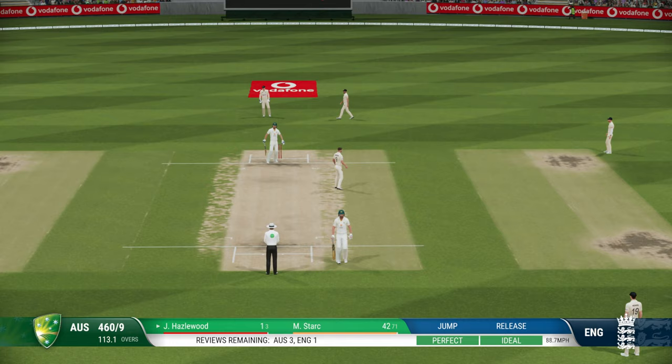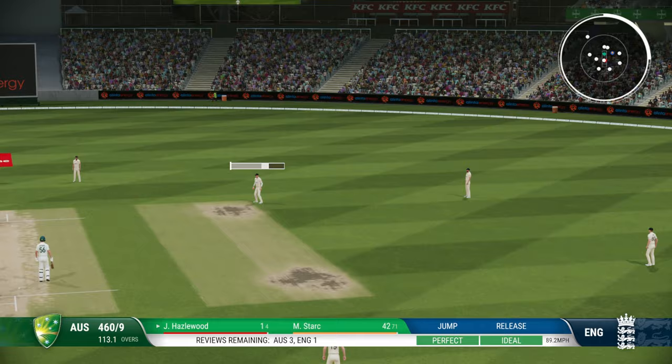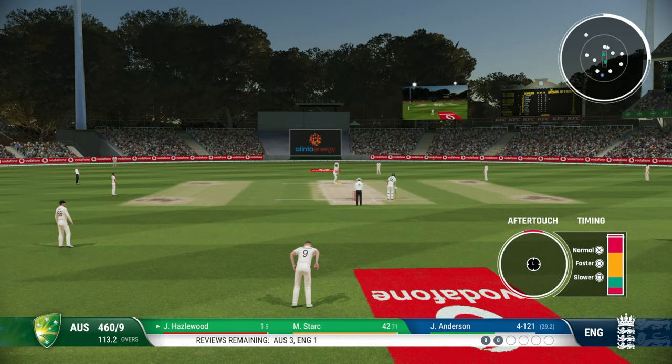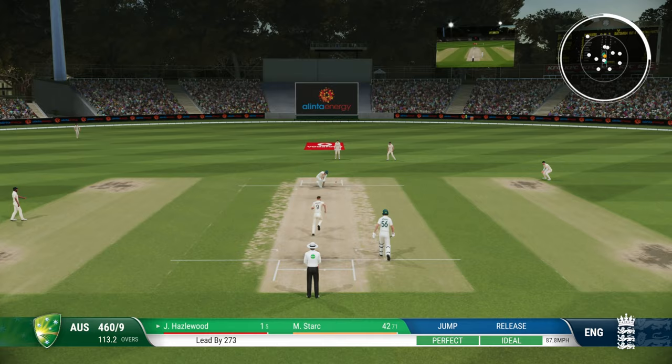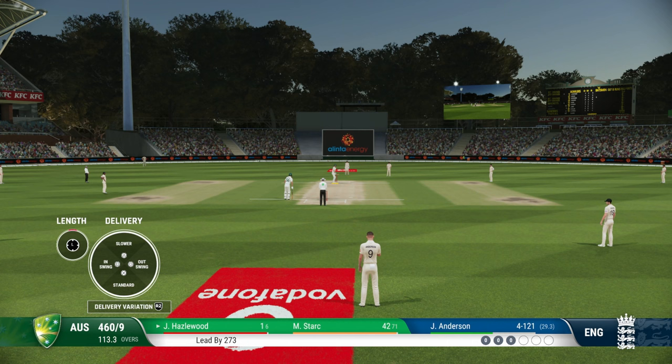Just threw the shot too early. Anderson steaming in. Collects that one, simple as you like, inside the ring. Quick onto that in the infield. No runs on that occasion. So got into position nicely. Just too early on the shot and couldn't find the gap.